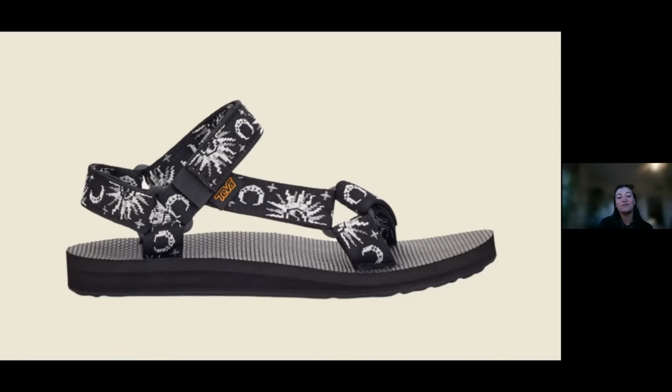One of the reasons we were able to achieve this program at such a large scale is because of this iconic design that actually has a super simple construction. This is our original universal sandal, one of the first styles that Teva really became famous for. And like I mentioned, products like this have been on the market since 1984. People send us letters with pictures of their sandals that they've had since 1984. So you can imagine how many old crusty shoes are sitting in people's closets, just waiting to be recycled.